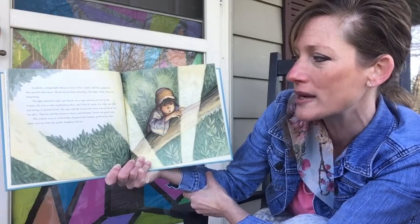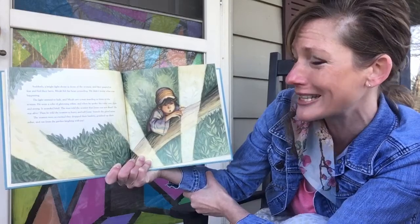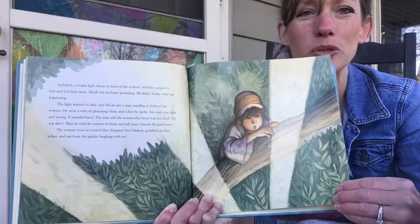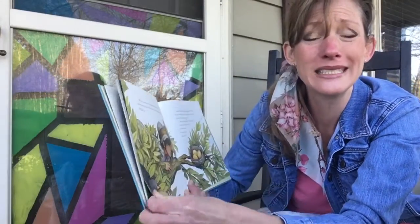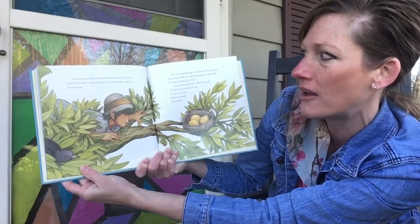The women were so excited, they dropped their baskets, grabbed up their robes, and ran from the garden laughing with joy. Oh, would you be excited just like them if you thought that your friend was dead, but now he was alive? Micah was so excited he almost fell out of the tree.